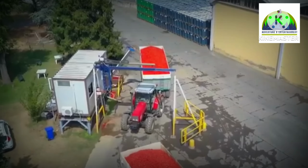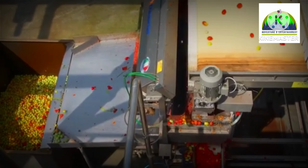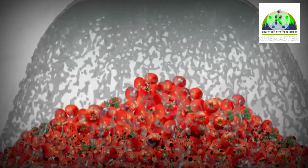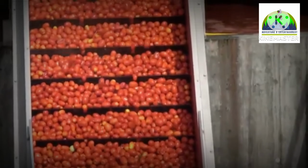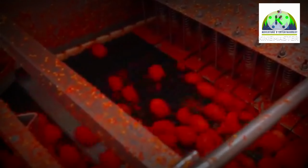After the tomatoes are harvested, it's time to transport them to the production facility. Ripe tomatoes are received at the production facility and sorted to remove any damaged or unripe ones. They are then thoroughly washed to remove dirt and impurities. Next, the washed tomatoes are crushed or chopped into small pieces using industrial-grade equipment, such as pulpers or grinders. This process breaks down the tomatoes into a coarse puree.